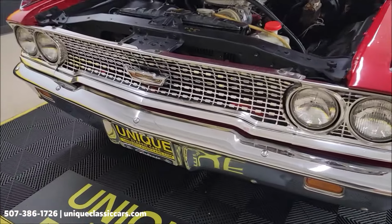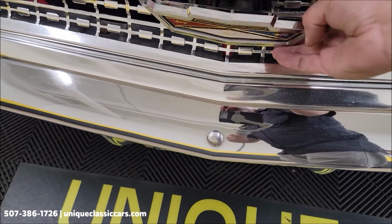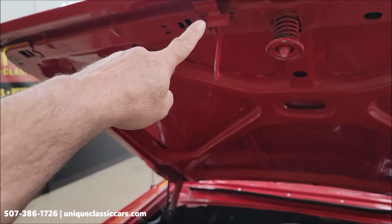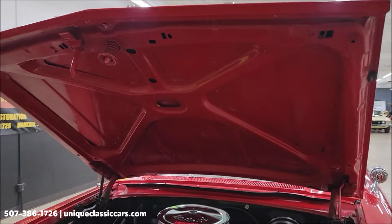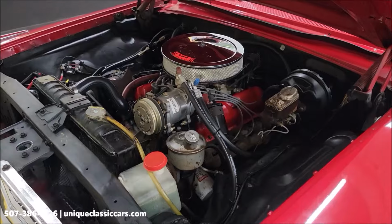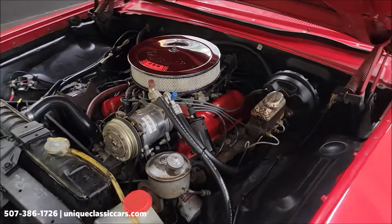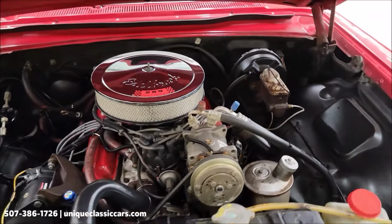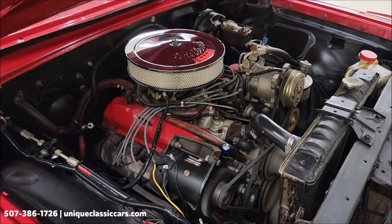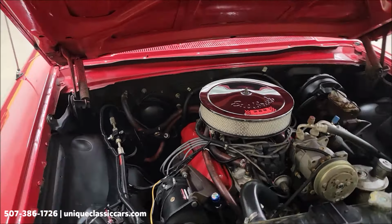Of course, one of the cool features I love about this '63 is the hood release right here. That's your initial one, and then there's the secondary underneath the hood also, so kind of cool. Underside of the hood, good shape. There's the engine bay. Smooth running, nice tidy engine bay, as you can see. Good power plant too with that 289.